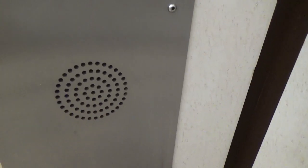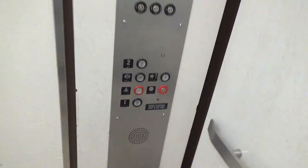Capacity 5,000 pounds. Chime sort of sounds like it's coming out of the phone speaker. Check the interlock. I can't quite make out what that is. This is definitely a Montgomery, though. I seriously doubt that this is a Westinghouse or a Dover. Those doors could use some adjustment. That's it.